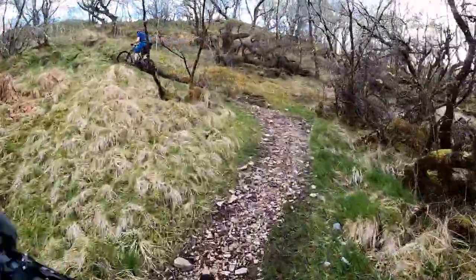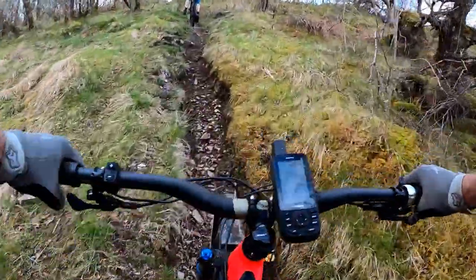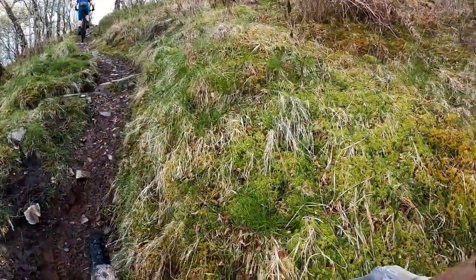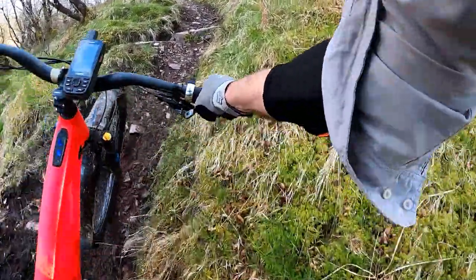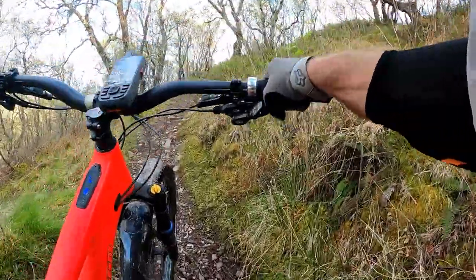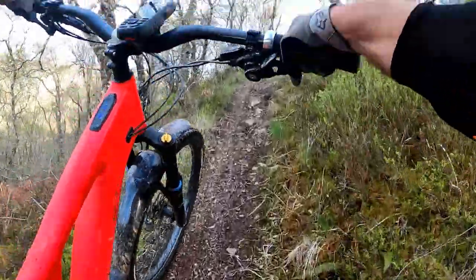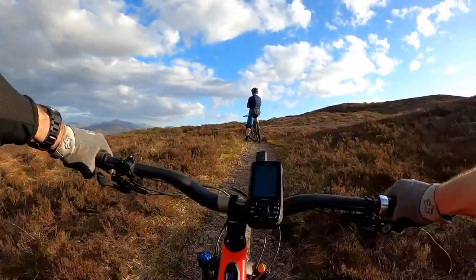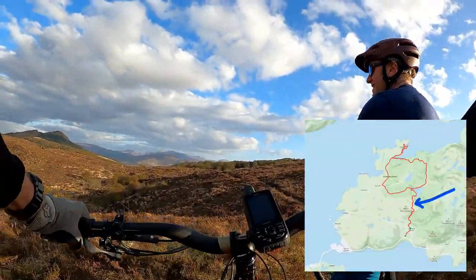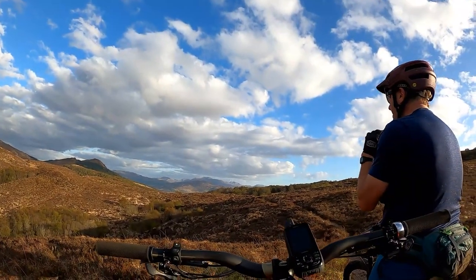Right, we're going to get up here. So here we go. Ah, not quite. How do you do that? Unreal. That's properly steep, this. Dang. It's too good. Well done, mate. That was pretty awesome. Yeah. You've got to keep it straight. Yep. You've got to focus ahead and not look down.